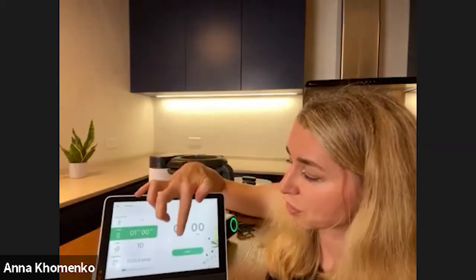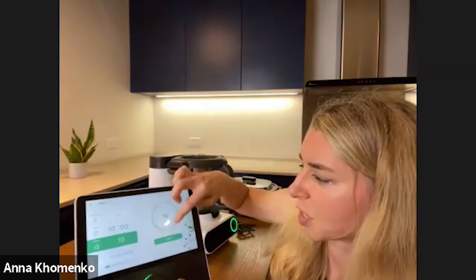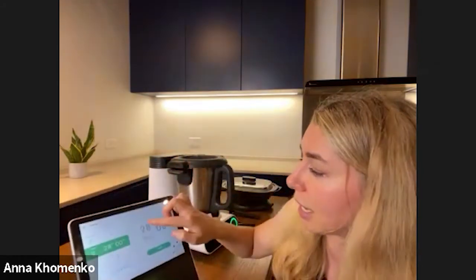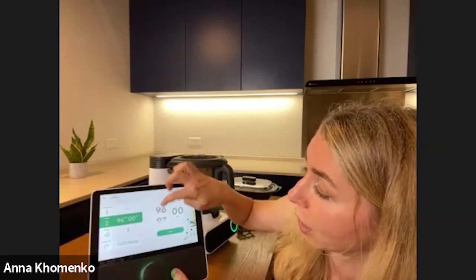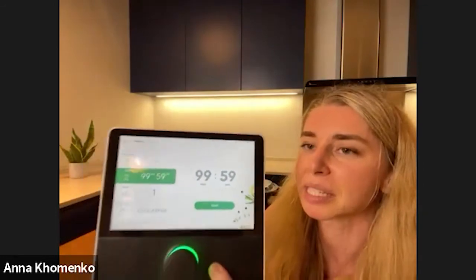So then in terms of time, you can adjust time up to, hold on a second, because it's speed 10, once again, the maximum is 10 minutes. But then if I go to speed 1, you can see that I can adjust the time as high as 99 minutes. So this allows also for slow cooking, right? 99 minutes and 59 seconds. This is the maximum time. However, if your recipe requires longer time, you can go ahead and start the time cycle once again.